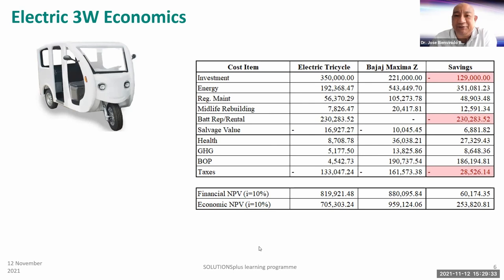It improves the economy by reducing the amount of fuel imports that we need to power the tricycles. The balance of payments is the difference between importation and export, so it provides you a lot of savings along that line. And then lastly, on taxes, since petroleum is taxed more, the government is set to lose some tax revenue. But at the end of the day, you get financial savings, and the country also gets significant economic savings emanating from health, greenhouse gas, and balance of payments.